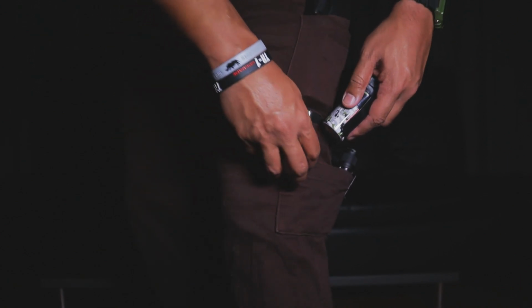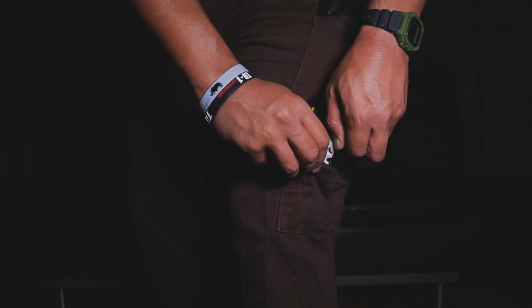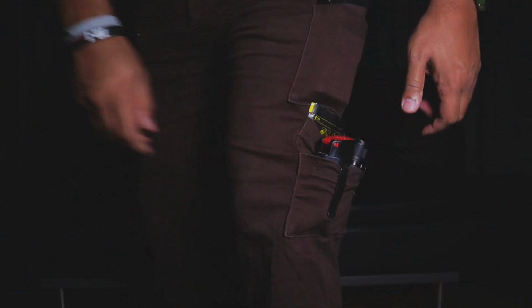Pepper spray is a really good non-lethal force multiplier, and I highly recommend, if you are going to develop your own system like this, it's important to have some kind of less lethal option that isn't an impact tool. An impact tool can very quickly become lethal.